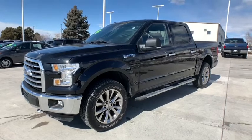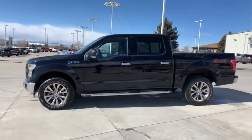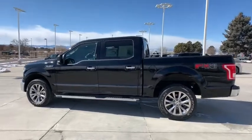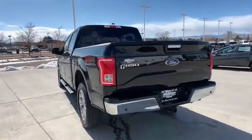We are pleased to show you the 2016 Ford F-150. A Ford F-150 knows how to handle any situation. It's built to follow orders. No whining. This vehicle has less than 40,000 miles. Here are some of this vehicle's great options.